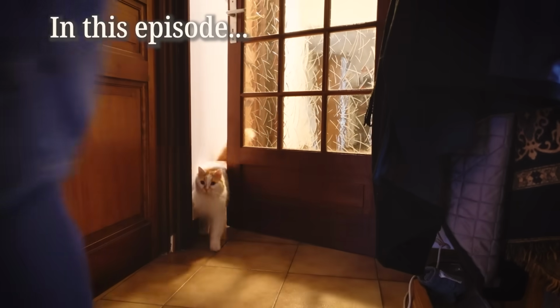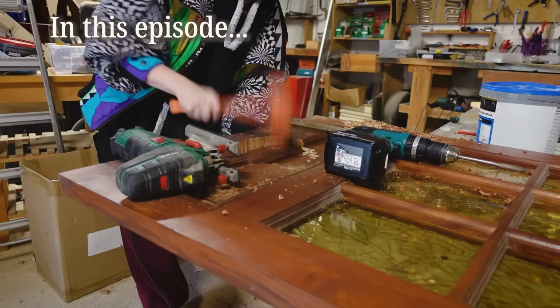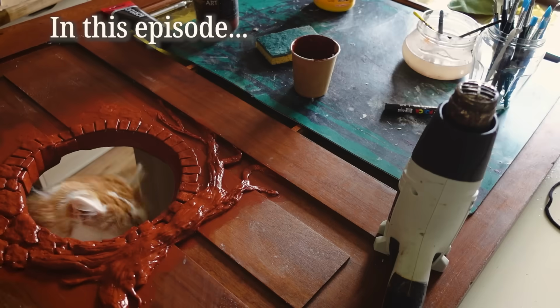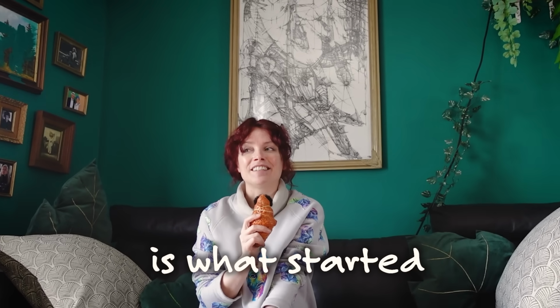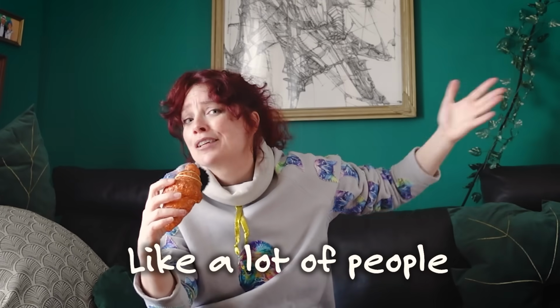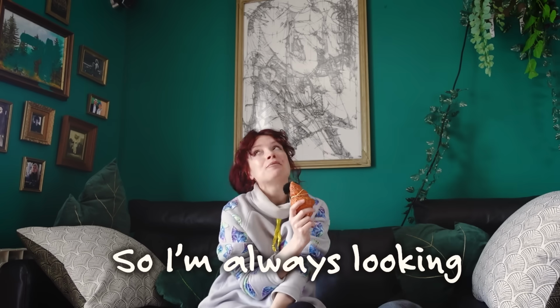This outdoor cat has decided to come live in my house. So of course, he needs a door. And let's make it extra cute. Bonjour! As a fantasy nerd, Lord of the Rings is what started my obsession with this genre, like a lot of people, I'm guessing. So I'm always looking for an excuse to make something Lord of the Rings inspired.